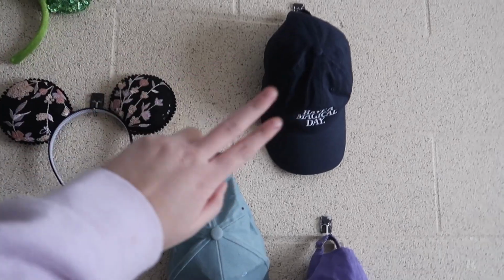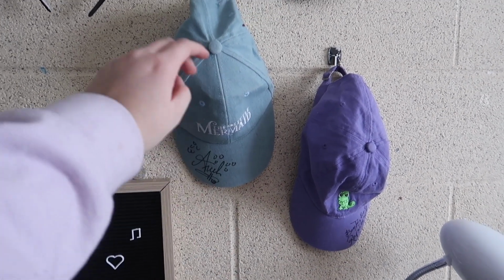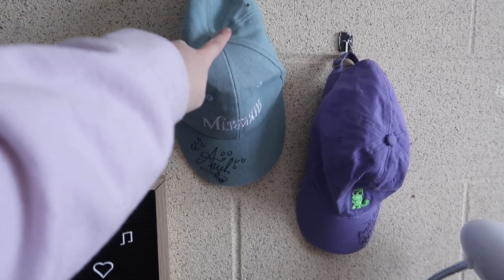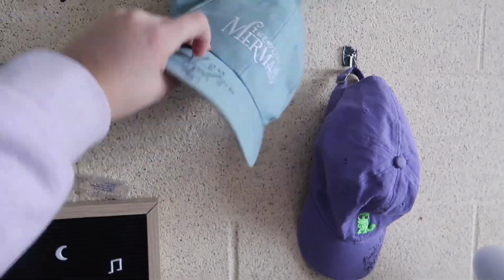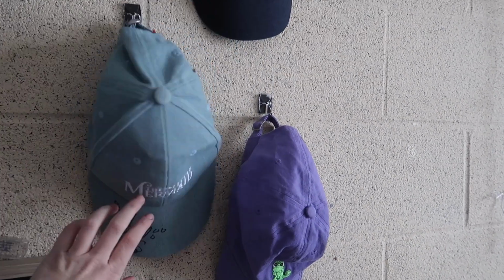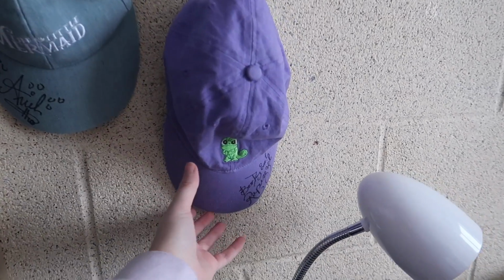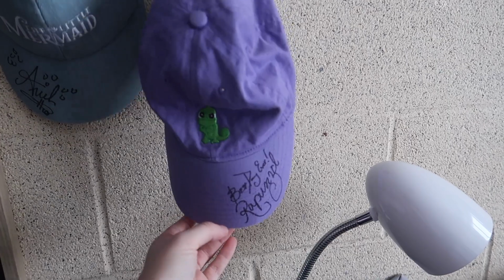So this one here is Frozen Fractals, and then these two are both Disney. This is a cake-worthy one, and I actually love this one because I did get Ariel to sign it, and then if you flip it over on the rim, it also has Ariel's hair, which is really cool. And then this one here is a Disney one, and it says Best Day Ever Rapunzel. I did get Rapunzel to sign that as well.